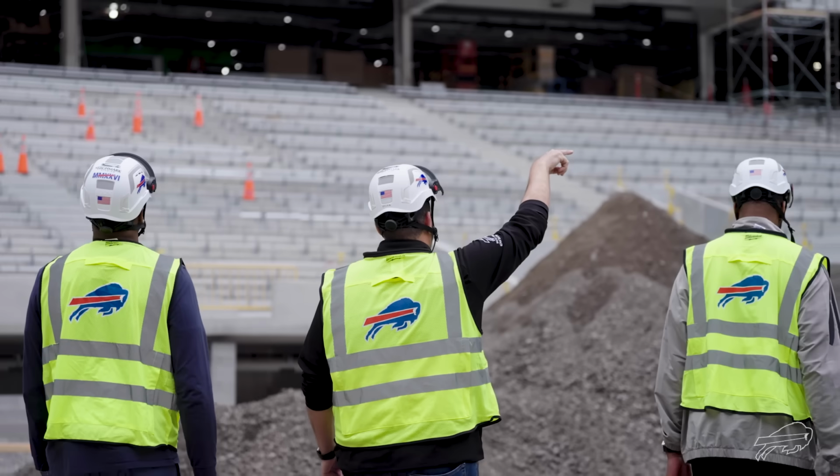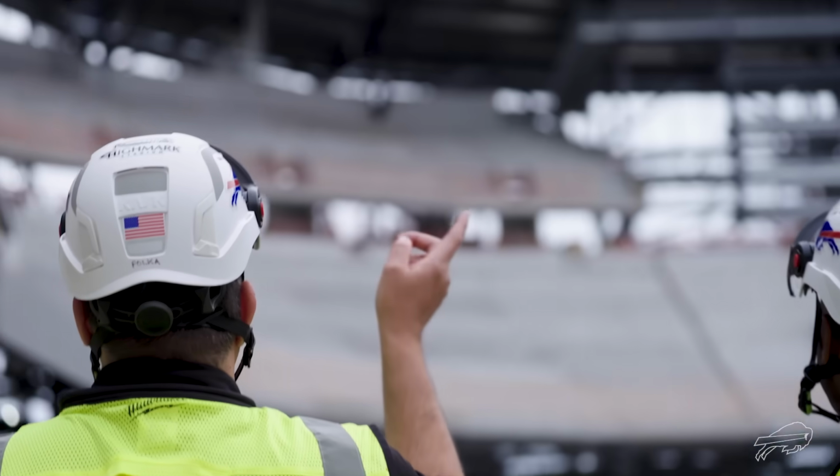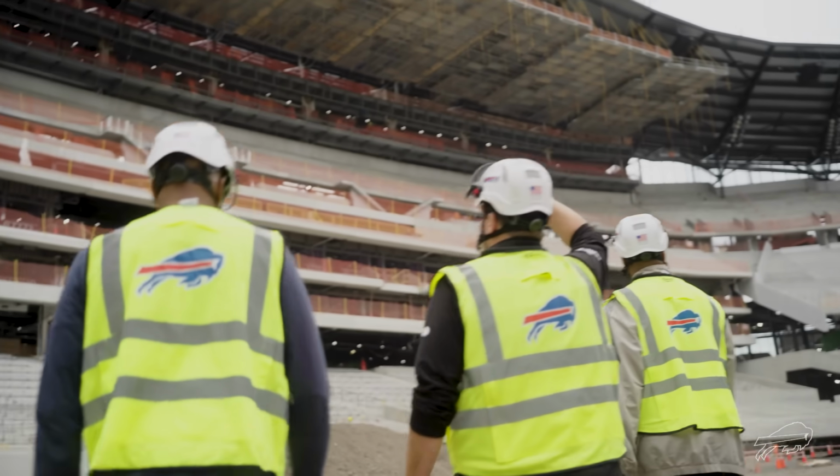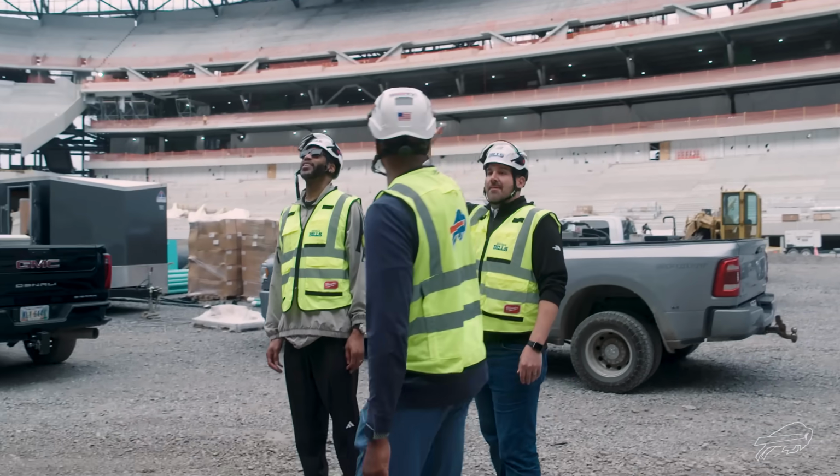This is actually pretty cool up above us here. So that platform suspended below the canopy is a temporary platform that guys are working off of to install the light fixtures and all the other infrastructure that goes up there. And there are guys working on top being suspended off.